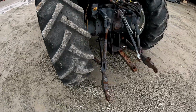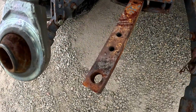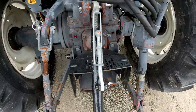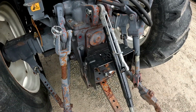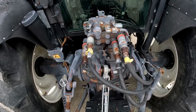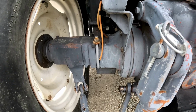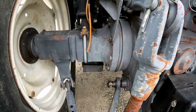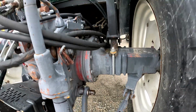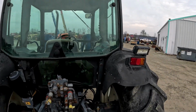Come around back, look at the 3-point arms. Draw bar looks good. 540 PTO. Has a newer looking PTO shield there. Like I said, 2 rear remotes. Those are plugged in for the loader. Looking at everything back here on this axle. Everything looks pretty good back here. Same thing over here. Top of the back of the cab looks good.